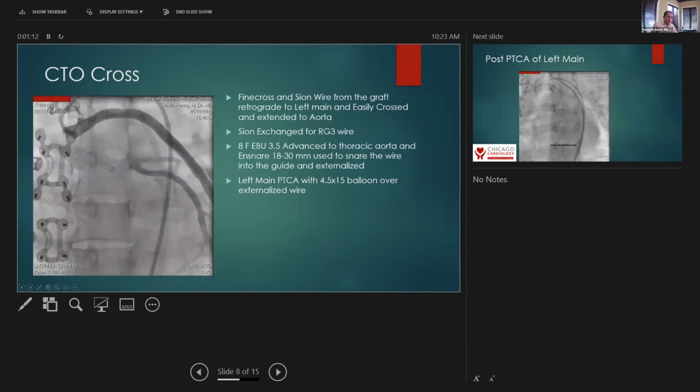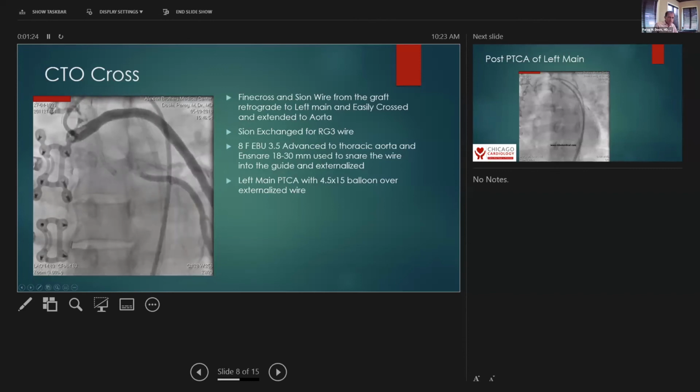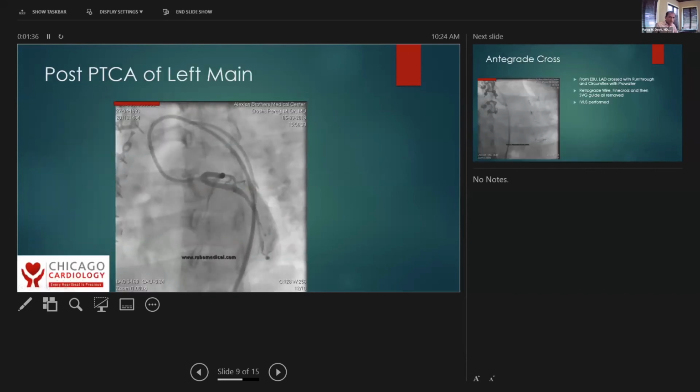And remember, when we snare the wire in this externalized wire, we don't use the sheath or the catheter that comes with the N-snare. The guide itself becomes the catheter for the snare. The wire was externalized outside, and we performed the left main PTCA with the externalized wire with a 4.5 by 15 balloon. And this was the result after our initial PTCA.